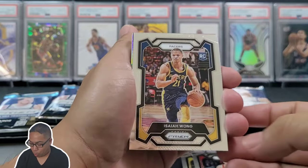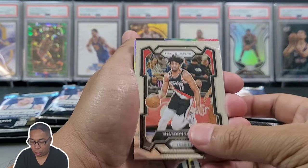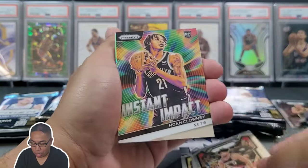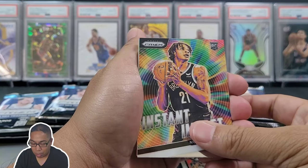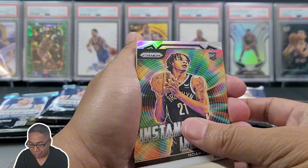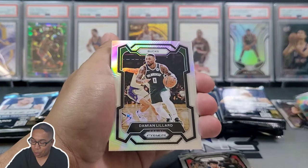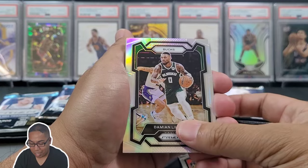First rookie is Isaiah Wong. Looks like we do have an insert coming out. Shaedon Sharp. Rookie is Noah Clowney. We got a silver. We got a silver. Come on, baby. Ah, it's a buck. Dame Dolla for the PC. There we go. Definitely digging that.